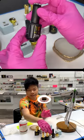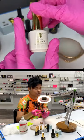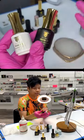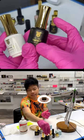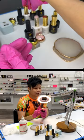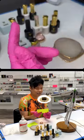I'm using shadow. This is a black gel polish, nothing special. It can be shined or matted. This is a top coat. You need a cell level matte today for pigment. So I'm using matte in the cell level, and you can apply pigment on it because it adheres to pigments. And then I'm going to use chrome base coat for chrome.